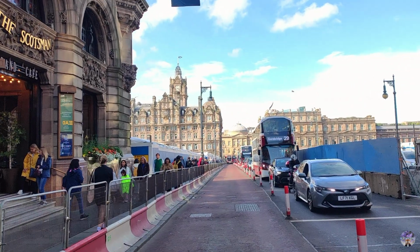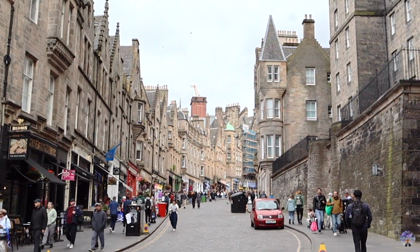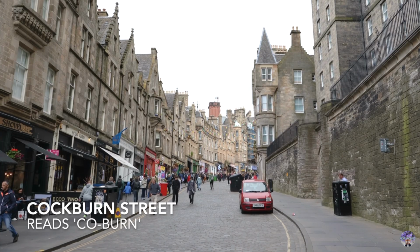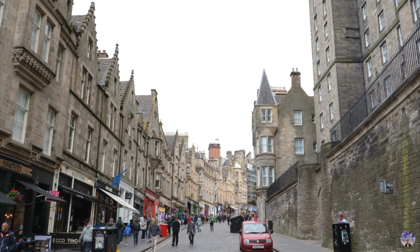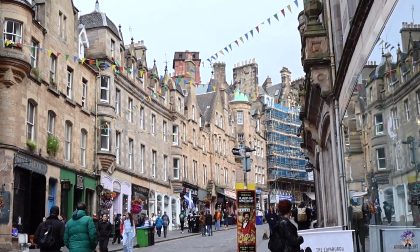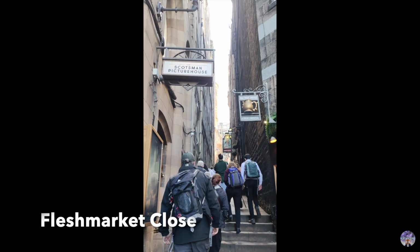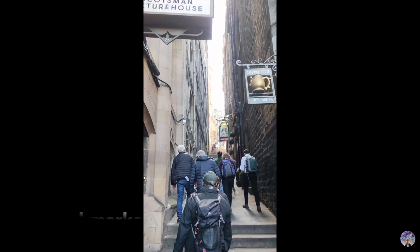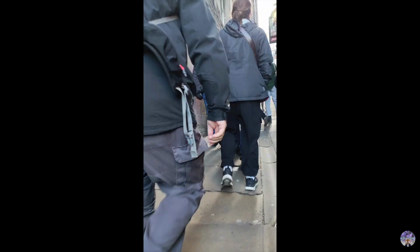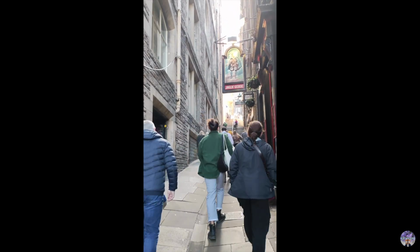I am so amazed that there are so many things to see in Edinburgh. First of all, there are a lot of Harry Potter style cobblestone streets and alleys, and this is Cobo Street. This uphill alley is strangely called Flesh Market Close, which, although sounds very creepy, looks very nice. So if you see any interesting alley in Edinburgh, don't be shy to explore.